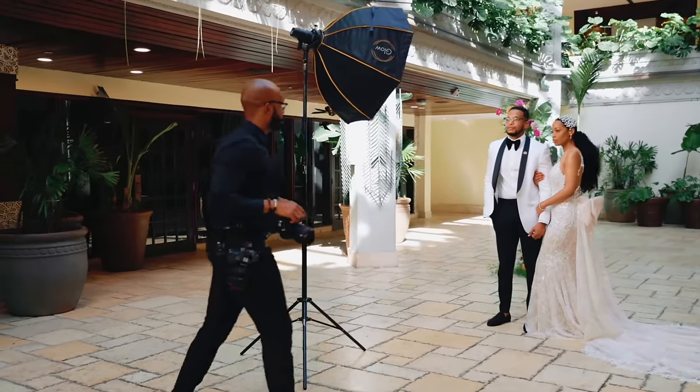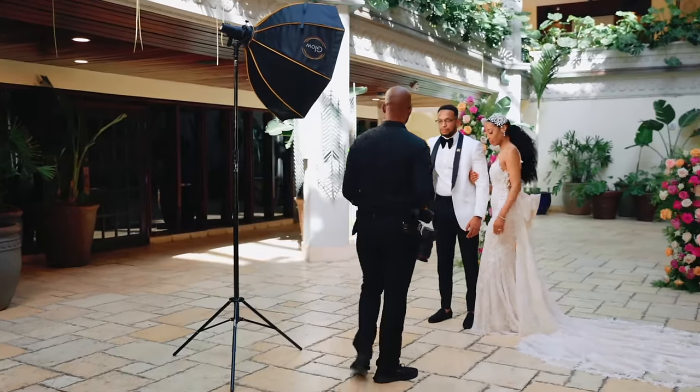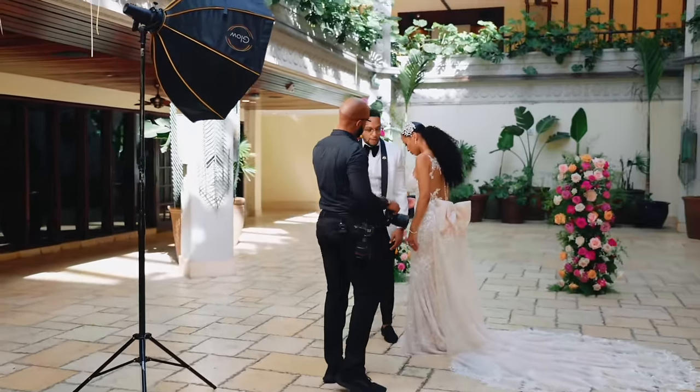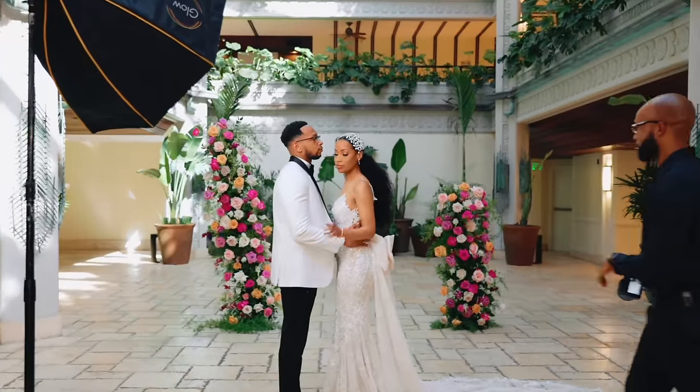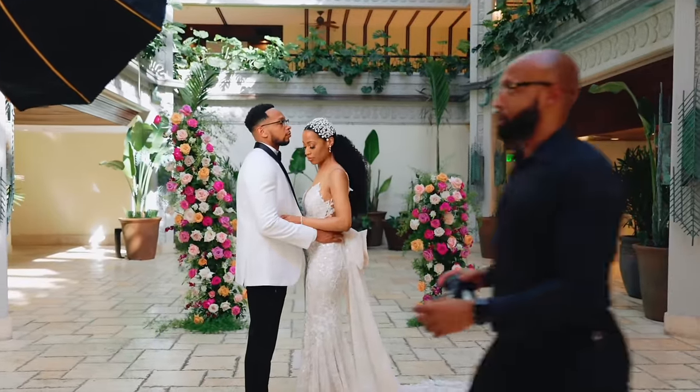Beautiful. Let me get the back of your dress. So you can, actually you can stay where you are. Ralph, just hold her by the waist. And Aisha, you're gonna look back over your shoulder at me, yep, perfect. Let me just move my light.